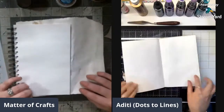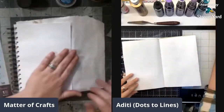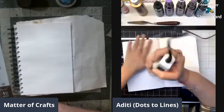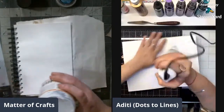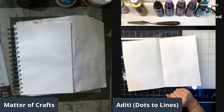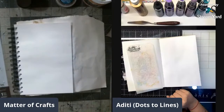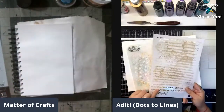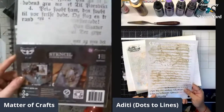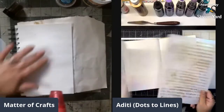So my gesso is almost dry without using the heat tool. Yep, I was just doing the same thing. Now, I think I want to go in with my stencil. I think I have the manuscript script stencil from Finnabair, and Jess, you have the Gothic, right? Yes. We both don't have the same thing, but it's script. And we both have the Dot Fade from Tim. So we decided we could use these two.